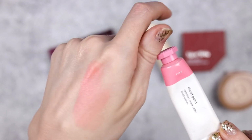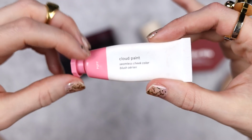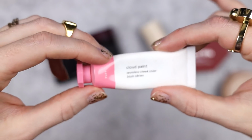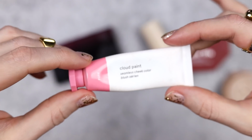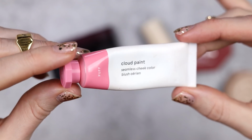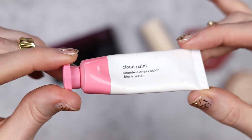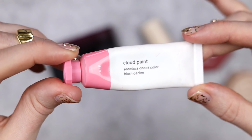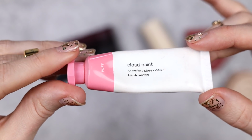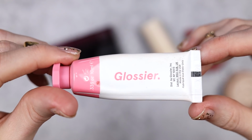So I've really been liking this, even though it doesn't look like it would be this way based on, again, the external packaging, the color. I find this to be one of the easiest to wear blushes that I own, one of the most neutral blushes that I own. So I end up defaulting to it a lot of times when I don't know what else to put on my cheeks and I'm just grabbing for something, anything to complement the other makeup that I have on. So it's surprisingly become kind of a standby for me.